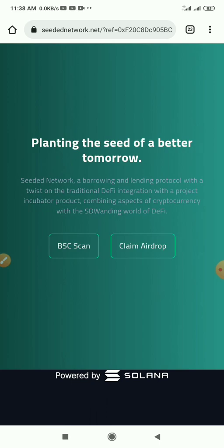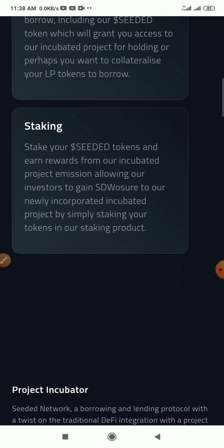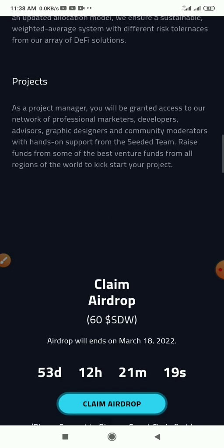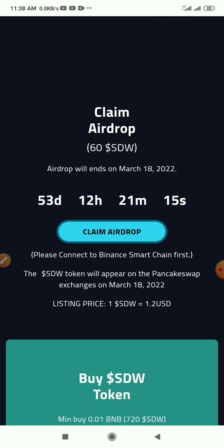Now, as you can see, we have the button that says claim airdrop, and we have the BSC scan. The BSC scan allows you to see the amount, the current holders of this particular token. Now let us go through the site: project incubator, investors, projects, and all the rest. Now the one that concerns us the most today is claim airdrop.